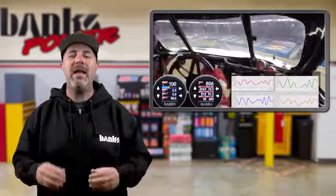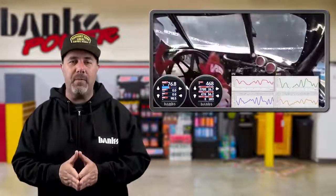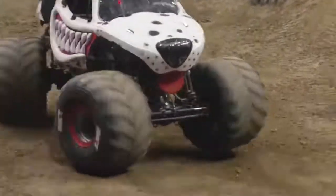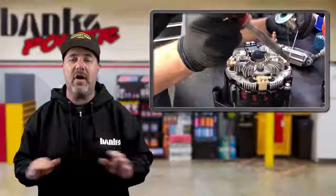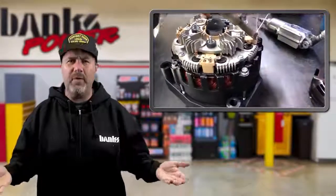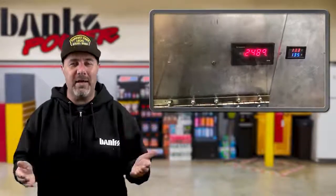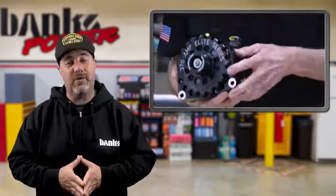Gail explains that about a year ago, while data logging the Monster Mutts freestyle run up in San Jose, he noticed that when these trucks use their electric rear steer, it uses so much current that it nearly depletes the dual Optima batteries, just sucks them dry. So how do you keep the voltage up? You call Mechman and you order a custom billet 370 amp alternator.